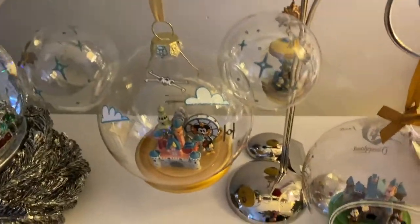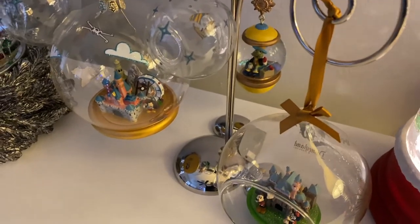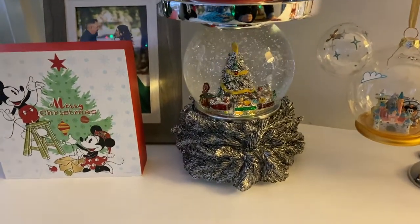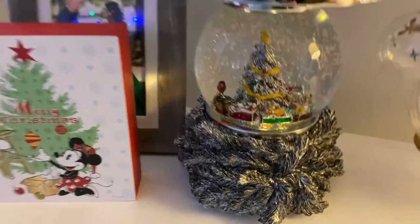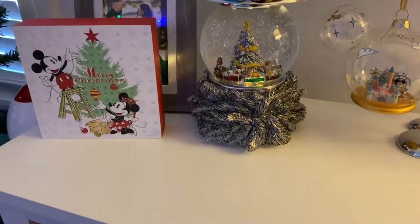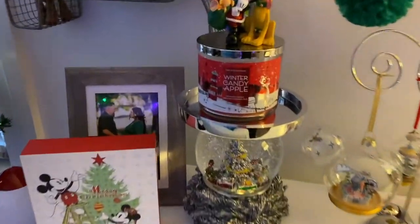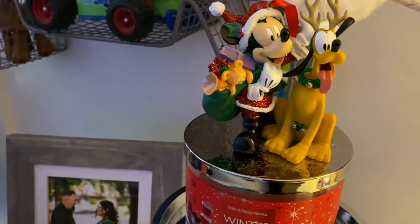And then I have Jiminy Cricket back there, which I actually had for a while, but I never brought him out. He was in the box, so I brought him out this year. And then this is a Christmas tree snow globe candle holder. Oh my goodness, it also has a train around it. It doesn't move. It has a slight little light in there. It's very dim, and I think the batteries are dying, so that's why it's very low. It's a candle holder, so here's a candle on it. And then I put a little Pluto and Mickey ornament on top of it just to give it a little bit more Christmas decoration feel.